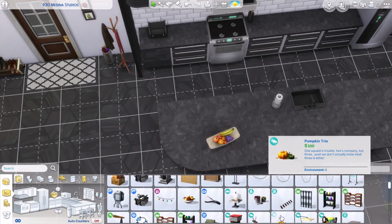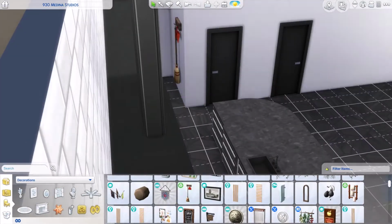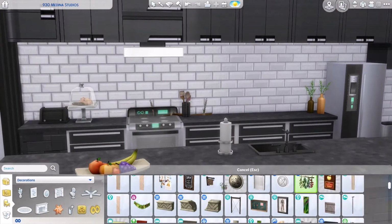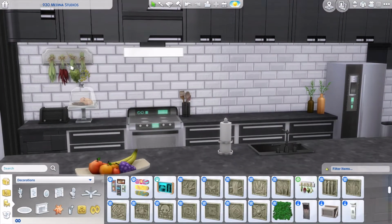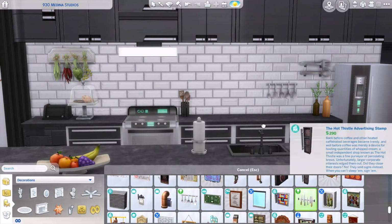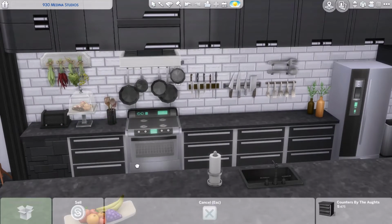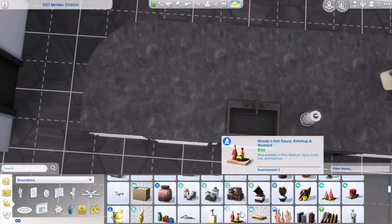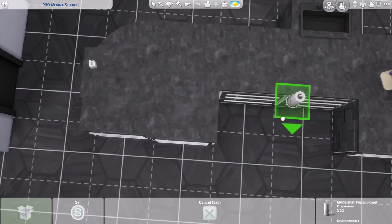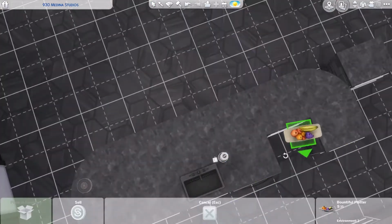And I had fun cluttering up the kitchen while also trying to make it feel broad and open and not too overly fancy. So I did put some utensils on the wall, some pots and pans on the wall, and some clutter on the countertop, some herbs drying on the wall, things like that. And there's plenty of space for Sims to cook in here, soap and paper towels by the sink.